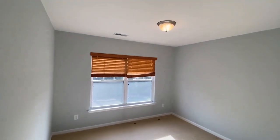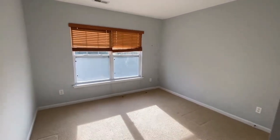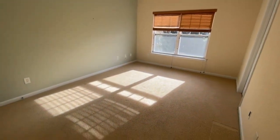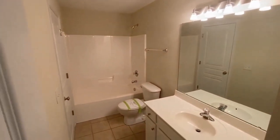Here's bedroom number two. And bedroom number three. And the laundry area is also on this second level. Hall bath.